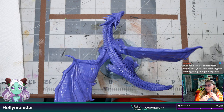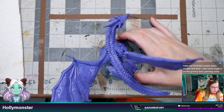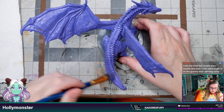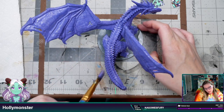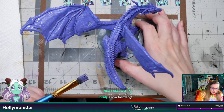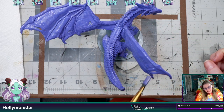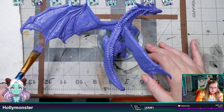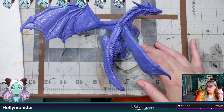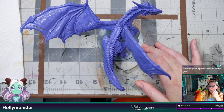Maybe next year I also want to get in on the gummy bear painting comp. I've never painted a gummy bear. I also really wanted to do a Pez dispenser, and I didn't do that either. I always want to take part in everything, but I'm not a fast enough painter to do it, is the only thing. If I were faster, I would definitely do that. I think that's one of the things I want to try this year. I want to try to be a faster painter.